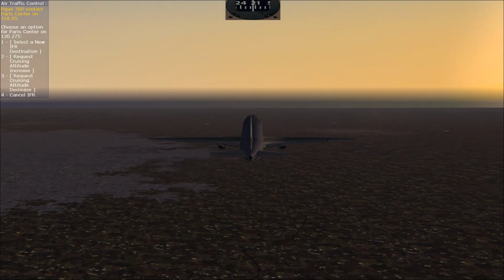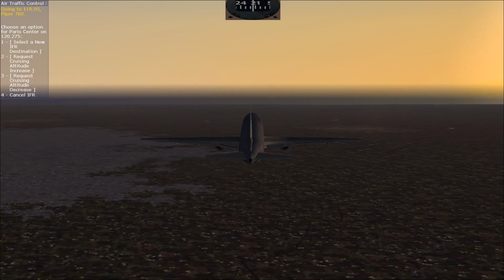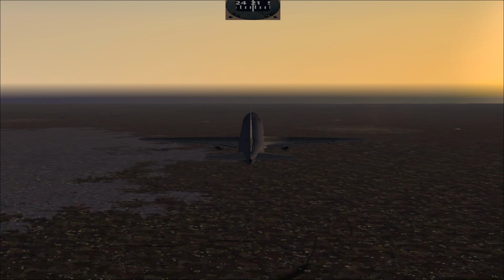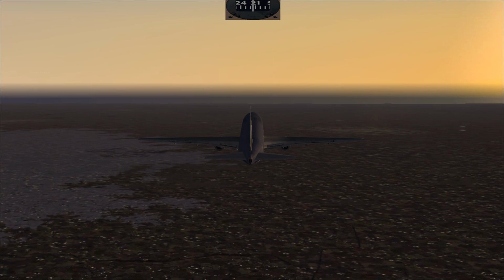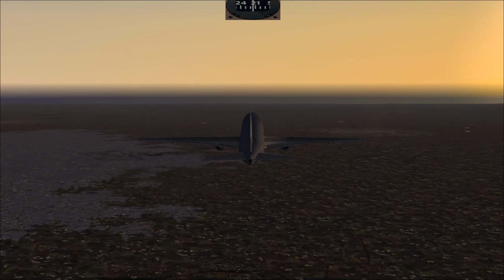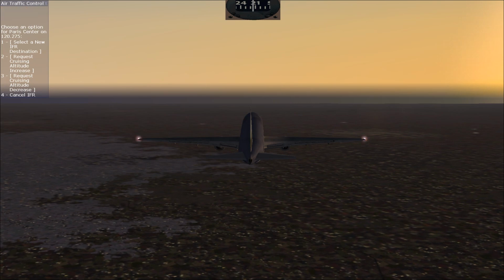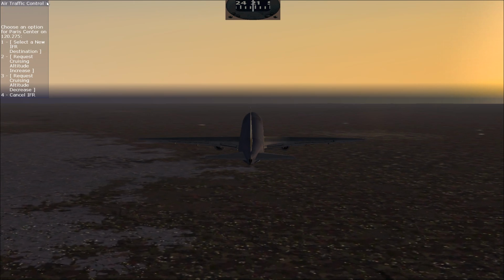Piper 760, contact Paris Center on 118.05. Going to 118.05, Piper 760. Jet 576, contact approach on 119.8. 119.8, Learjet 576.